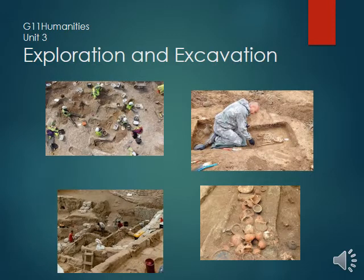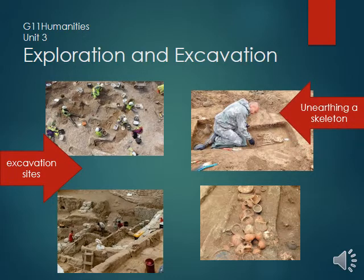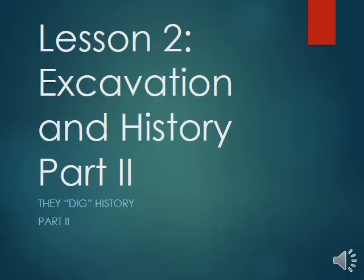In this first slide, I have collected some photos from excavation sites and diggers at work to show you how things look like at a dig. At the beginning here we can find some photos from excavation sites with the diggers working, and to the right you can see a man, one of the diggers, unearthing a skeleton, and at the bottom you can see some pieces of pottery that had been dug out from a certain site. Lesson 2, Excavation and History, Part 2, Vedic History.